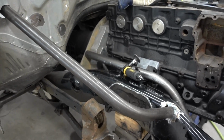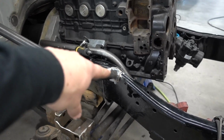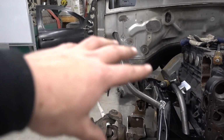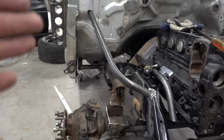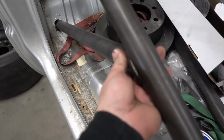Probably do a little bit more bracing once those are mounted, but the front shocks are going to look something like that. That should give us enough room. It'll stay out of the way. Again, it'll be structured to take a little bit more load than that, but that's just the initial bar. We just got to tack these all in place.